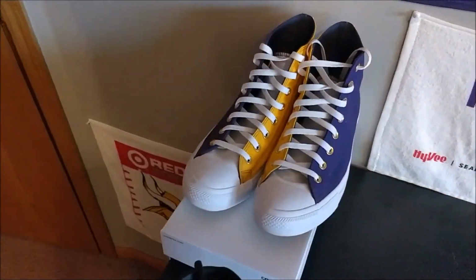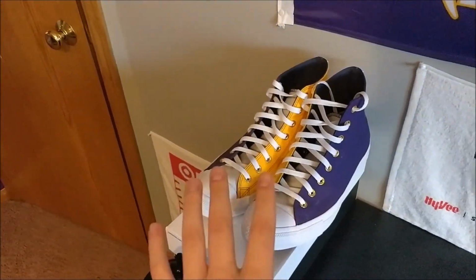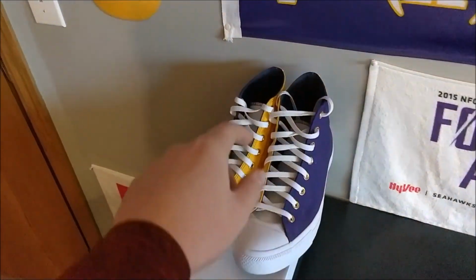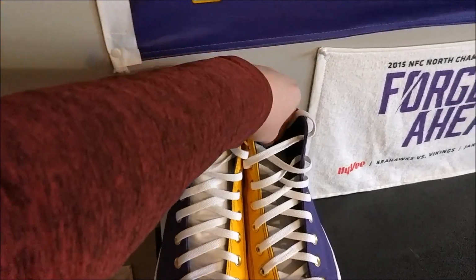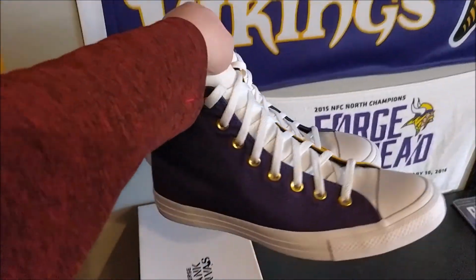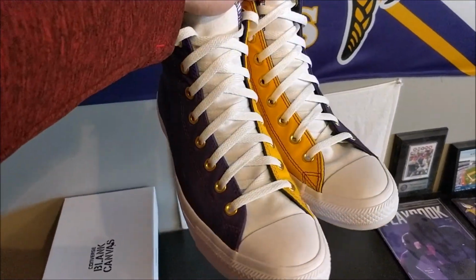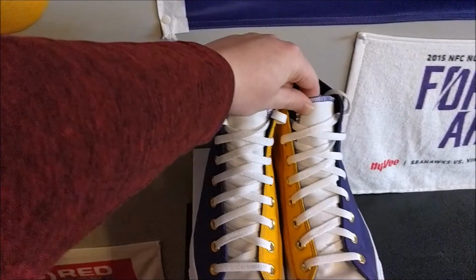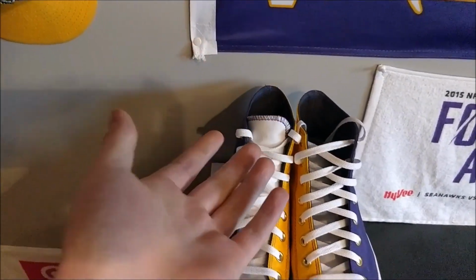Right here, these are probably my favorite shoes, and I have a lot of shoes, okay? Mind you, I probably have like 15 to 20 pairs of shoes right now. These are easily my favorite. I went on Nike.com because Nike owns Converse now. They own Chuck Taylor and all that. I had these customized, just kind of do the purple, the yellow, and the white. These things are super dope. They were only $70 too, which is cool for customs.